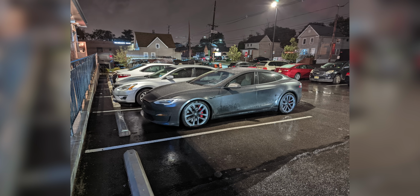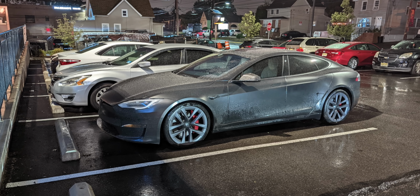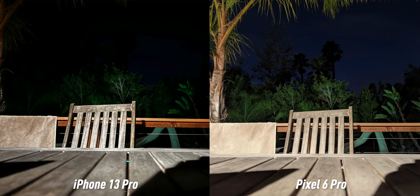So it's really impressive, believe me. Having all of this sharpness and almost no noise in a nighttime shot, that's technically incredible, but it shouldn't look this bright. So here's a comparison shot with the iPhone 13 Pro on full auto, just to give you an idea of the difference between night modes. It's almost turning night into day on the Pixel.